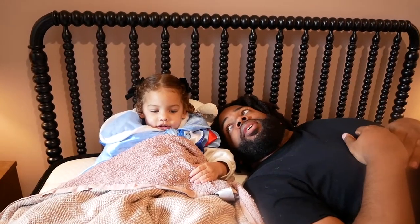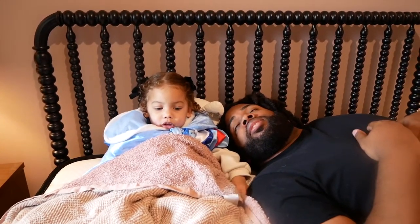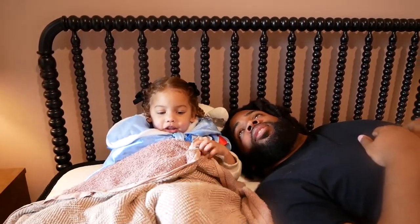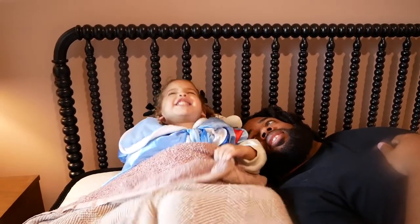What you think about it, Booty? Do you like it? I need the black blanket. You need the black blanket? But do you like your bed? I need the black blanket. Oh, Booty, we got you, but do you like the bed? Is it cozy? No!